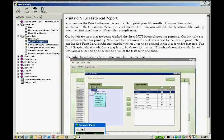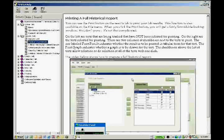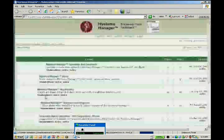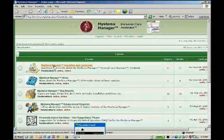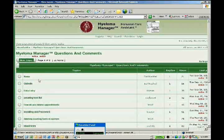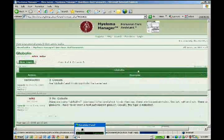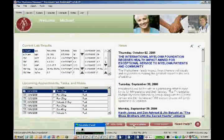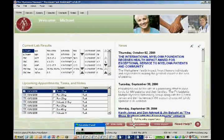But again, if anyone is having any trouble with the manager, there's this online support button here, which will take you to this online forum where you can ask questions and get answers about how to use the manager. But you can also just email us at mmpca@myeloma.org as well, and we're happy to try and help you through the questions because that's how we're going to learn how to make the program better.